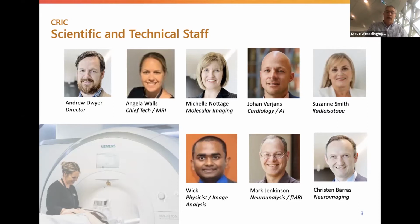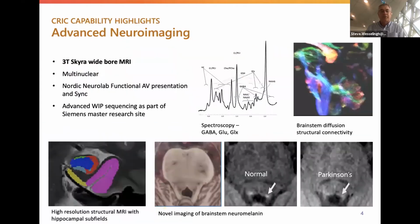And we also have Mark Jenkinson, who is a joint appointment between SAHMRI, Adelaide University and Oxford University, and is truly one of the world leaders in analytics associated with MRI, particularly of the brain. And we have Wick, who does a lot of the image analysis, is a physicist, but also runs the small animal imaging down in Bioresources.